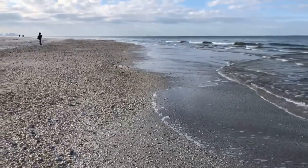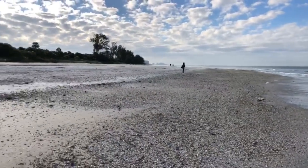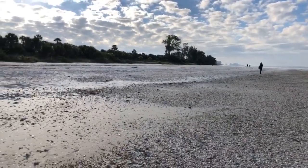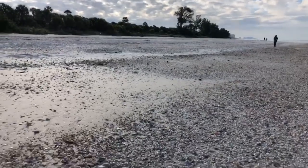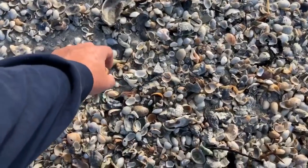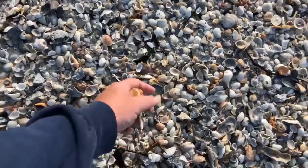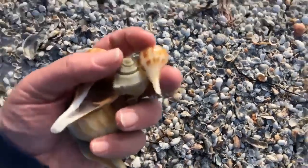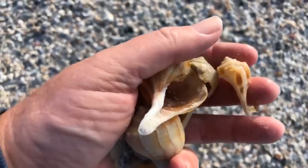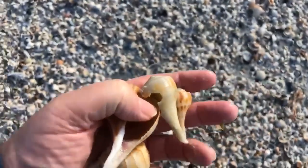I'm just going to go a little further north and spin around and head back down to where we started. But pear whelks, I am seeing pear whelks all over the beach. All different sizes. Pear whelks. Look at that. Everywhere. Just amazing.